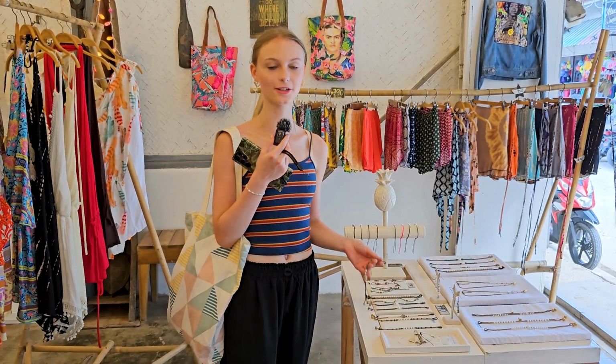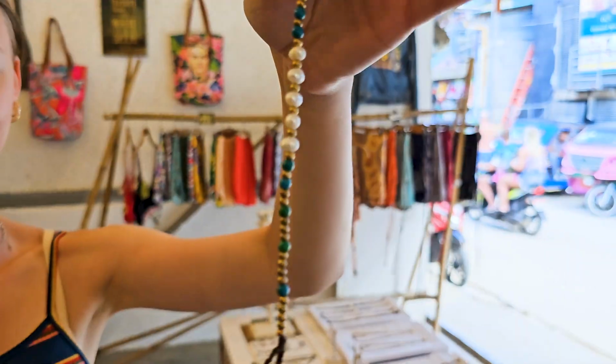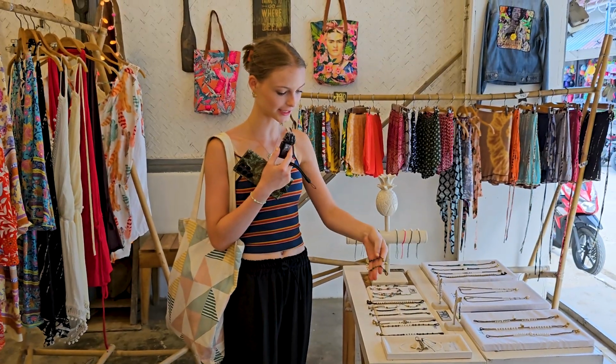So many cute shops in El Nido. I'm currently looking at a bracelet because my bracelet actually broke a few days ago and this is very similar to it.